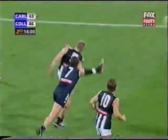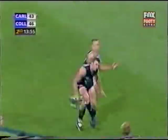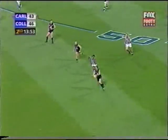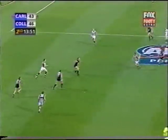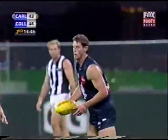It spills out to Buckley. Buckley on the left boot, kicks up towards Leon Davis, who gets to the front. She didn't know whether to go for the ball or give him a rabbit punch. Decided on the way. Beaumont. Good kick forward. Barnaby French takes the mark. Second mark he's taken in the midfield now.